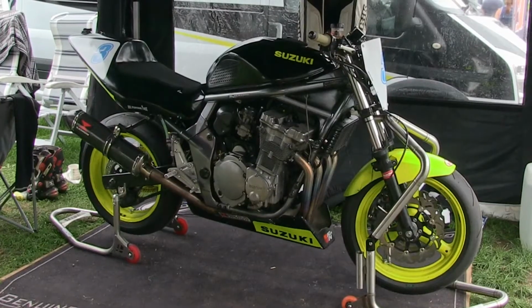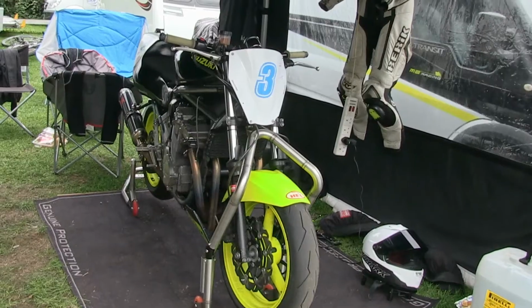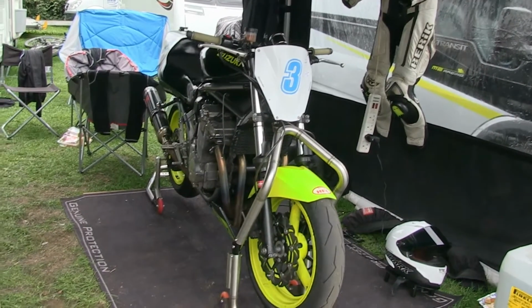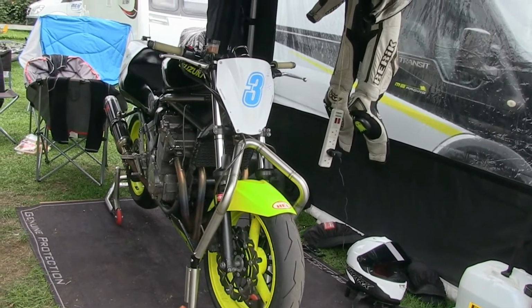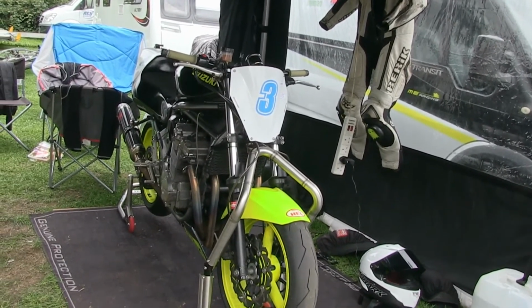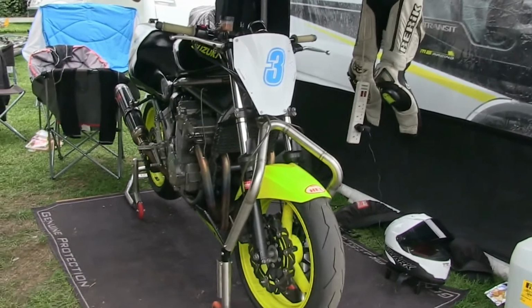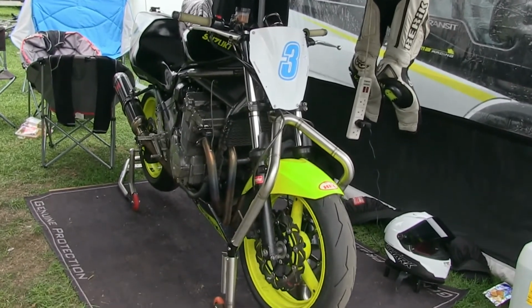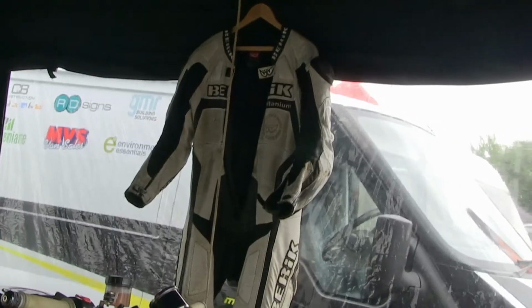I got into racing from seeing the bike being built in Performance Bike magazine, trying to do budget racing. They chose a Suzuki Bandit road bike that had 50,000 miles on, spent very little money and went and raced it. So we met up with Keith at Croft and started building them and never looked back really.